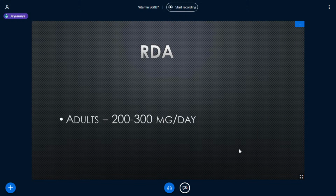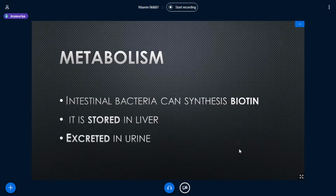Now, this RDA is nothing but the required daily allowance that has to be ingested in terms of this vitamin B7. It is somewhere around 200 to 300 microgram per day. Now, moving on to the metabolism part, basically the intestinal flora, the so-called prebiotics and probiotics, can synthesize biotin, and this biotin is stored in the liver and excreted in urine.